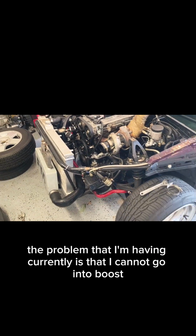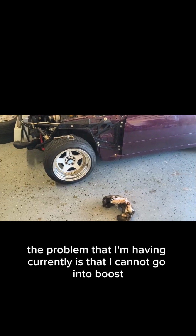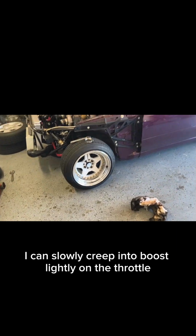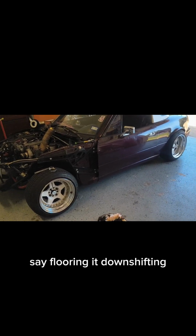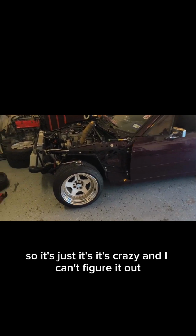So the problem that I'm having currently is that I cannot go into boost all of the way. Now I can slowly creep into boost lightly on the throttle, and she will slowly accelerate into boost. But as soon as I give it full throttle, say flooring it, downshifting, flooring it, it's like it's hitting a wall. Like basically, if you've ever heard two-step, that's what it's doing. So it's crazy, and I can't figure it out.